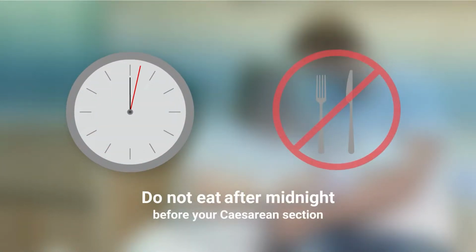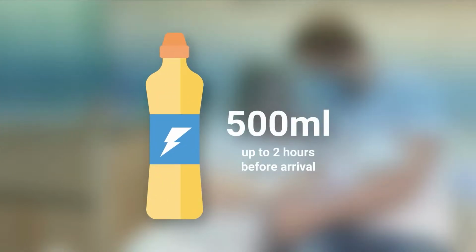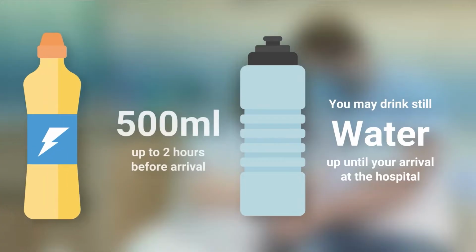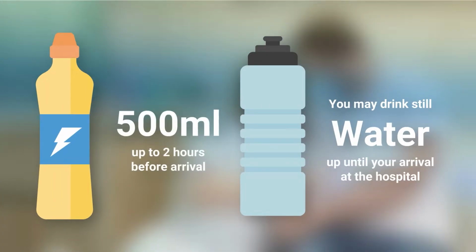Please do not eat anything after midnight before your caesarean section. You can have 500 ml of a flat isotonic drink such as Lucozade or Powerade, but you should finish this 2 hours before your arrival to the hospital. You can drink still water freely until you arrive at the hospital. Once you're in hospital, you may have sips of water, ideally from your own water bottle. Please follow these instructions carefully to avoid your delivery being delayed.